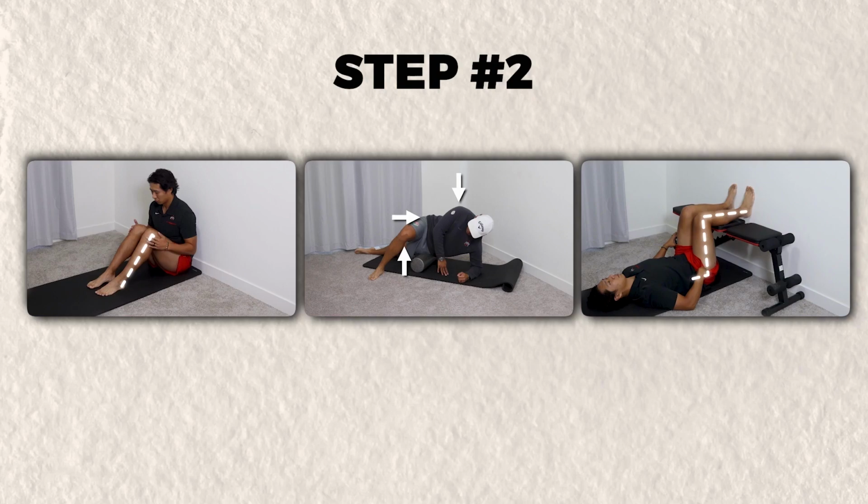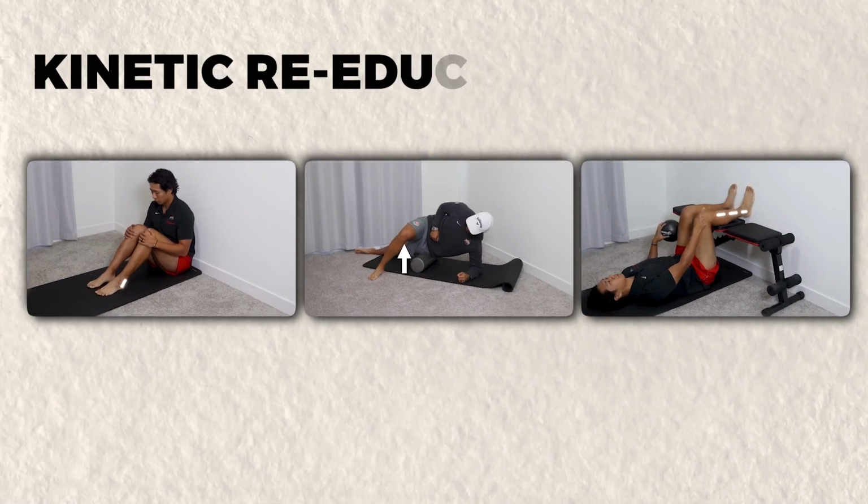We document everything. Step number 2: once we know all the limitations throughout the body, the next thing we're going to do is called the kinetic re-education system. That's a fancy way of saying do the right exercises that actually teach your body how to move.